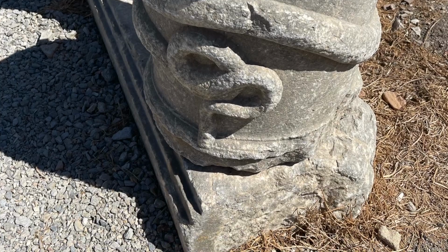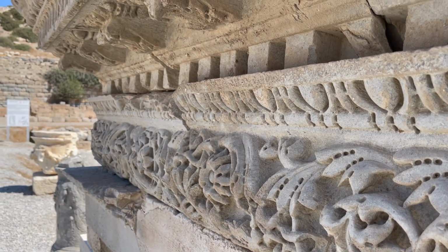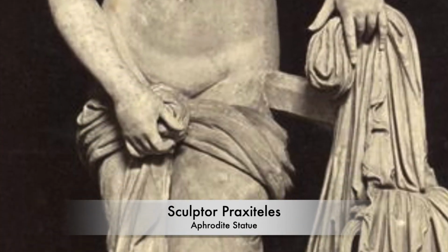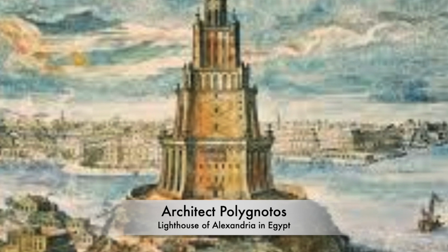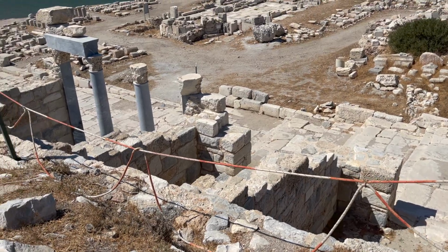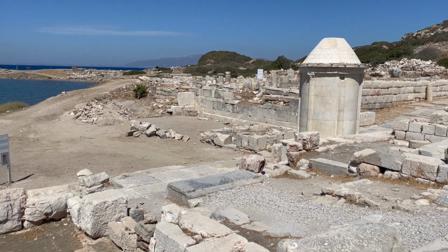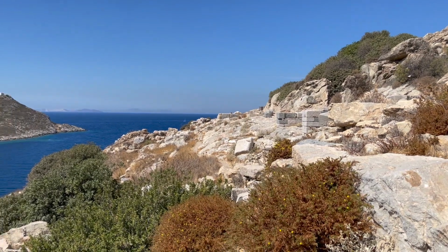Many famous astronomers, mathematicians, philosophers, doctors, and painters were either born or worked in Knidos. Some of the most known is a sculptor who made Aphrodite statue and the architect of the lighthouse of Alexandria in Egypt. Knidos is also known for one of the first and most famous medical schools ever. First examples of democracy were seen in the city thanks to judges who provided justice and peace.